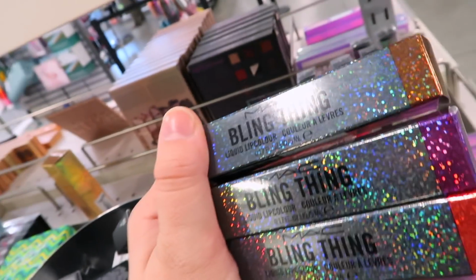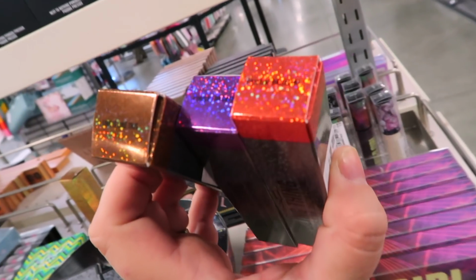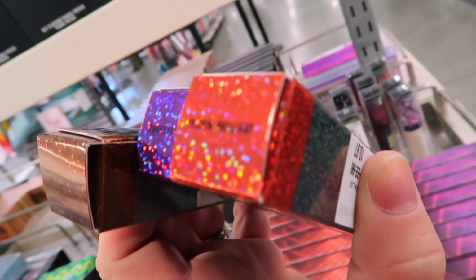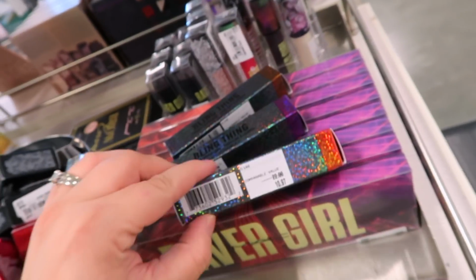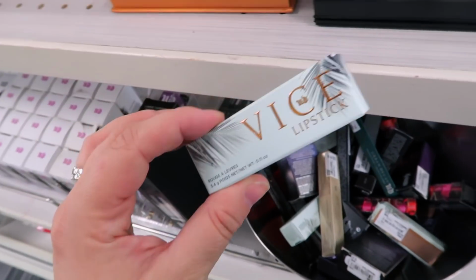Have a few of these MAC Bling Thing liquid lip colors. I found 3 different shades here. So we have Like It Like This, Purple for Days, and then Frickin' Brilliant. These are $10.97.